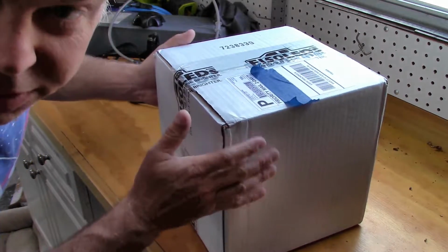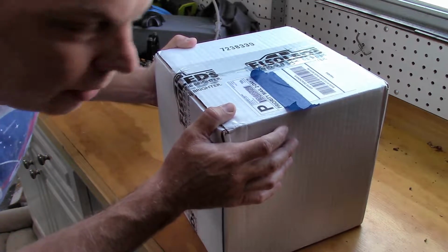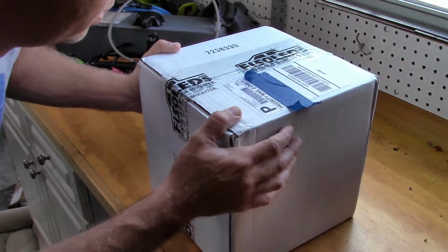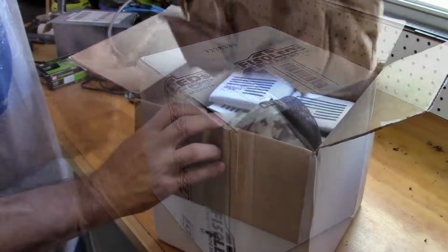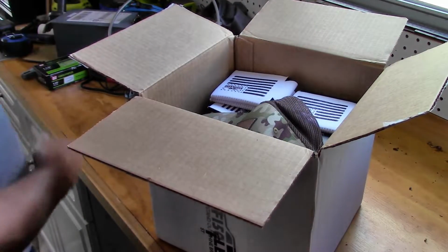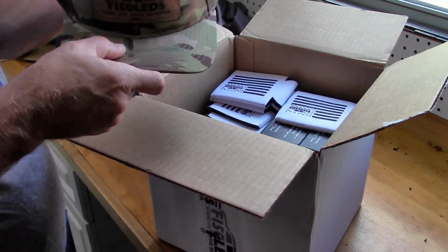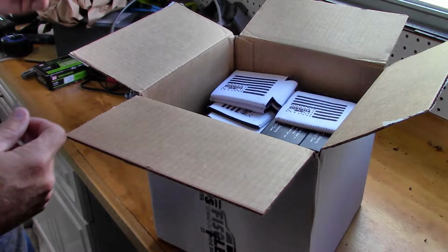F150LEDs.com just sent me this package. Super excited. Gonna open it up now and see what's in it. Check it out. Nice. Check it out. Camo hat. Nice. That is awesome.